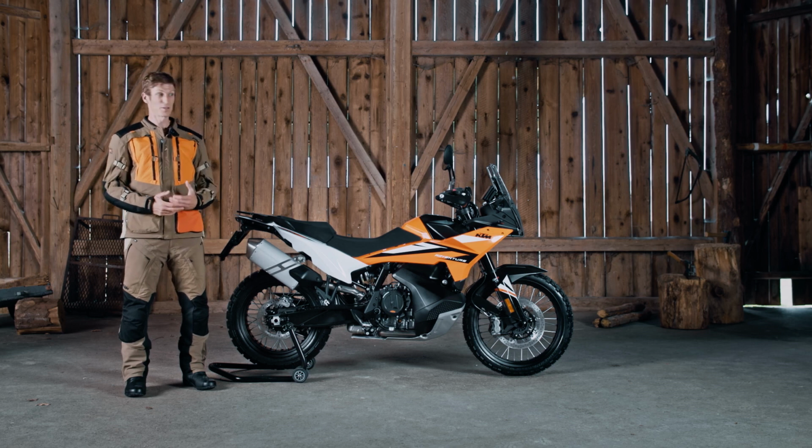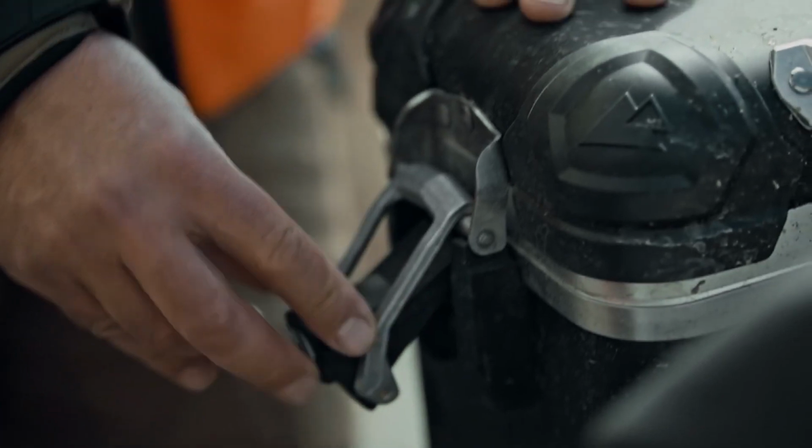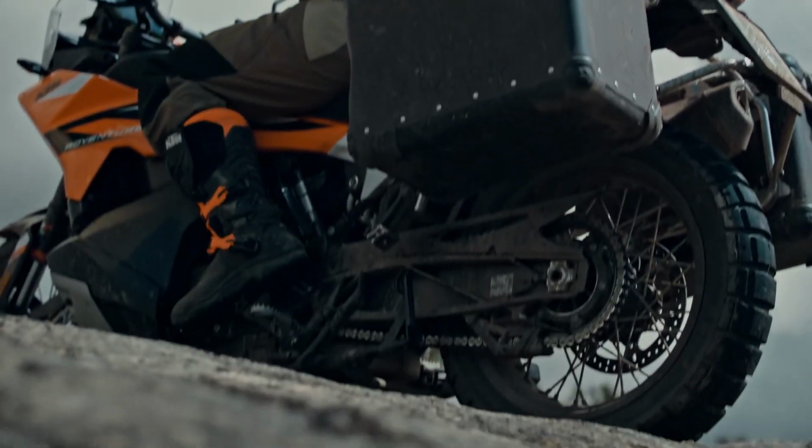So at the start of this, we asked what makes the KTM 890 Adventure such a dynamic, all-terrain travel machine. So it's got a really great sporty handling to it. It's got a great character on the road. This bike makes you want to push harder. It makes you want to play on the bike. And whilst we're all here to travel, we want to travel in a really fun, enjoyable, sporting sort of way.